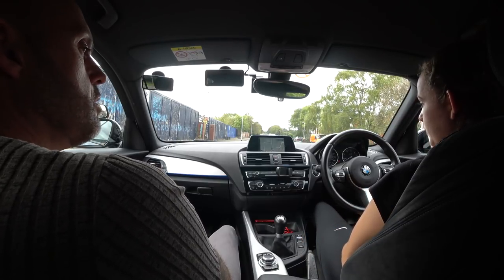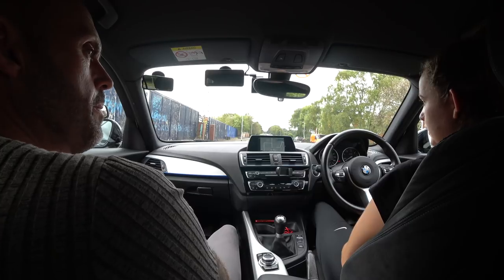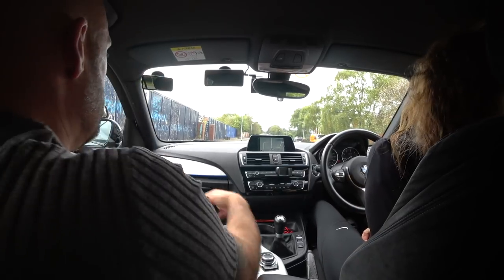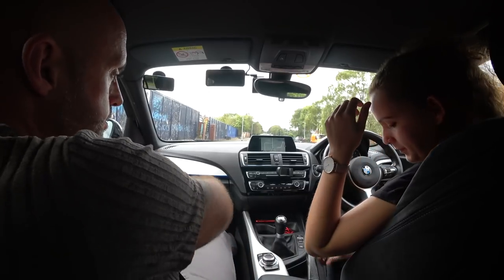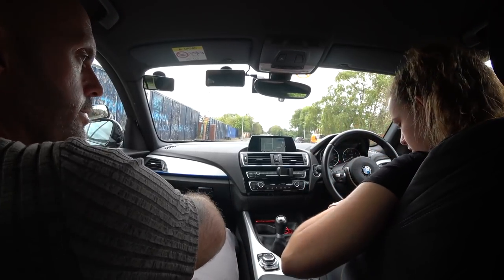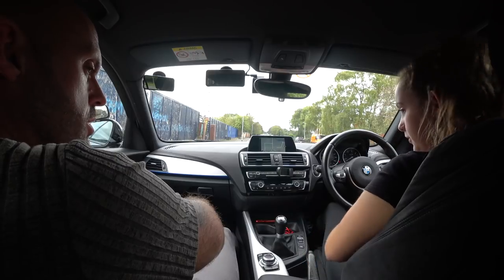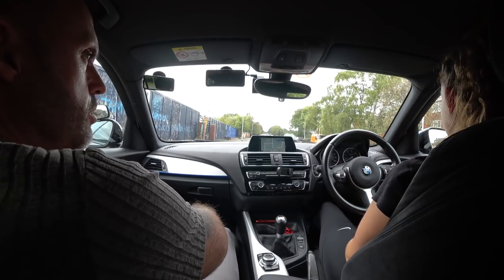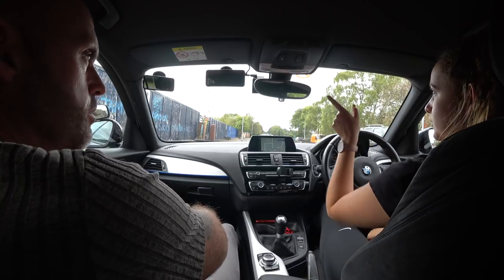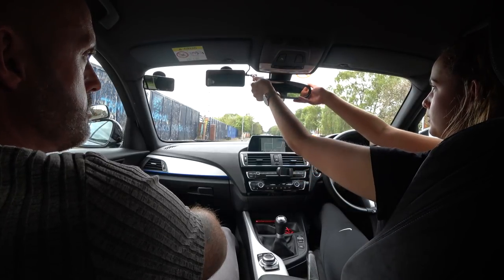Is there any other part of the cockpit drill that you've got to do? Seatbelt, okay. Great stuff. Mirrors. Very good. Well done for making sure it's all not twisted. Excellent. So mirrors. Which mirror would you like to do first? That one? Go for it.